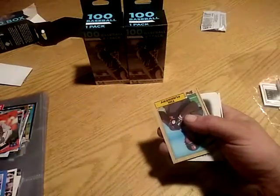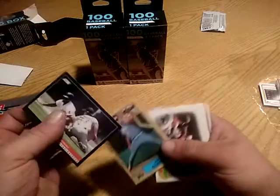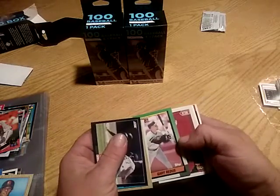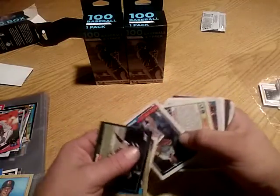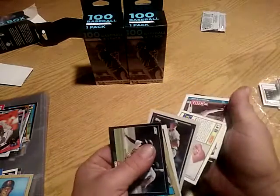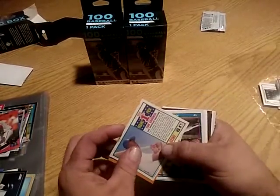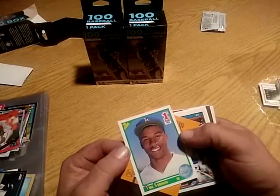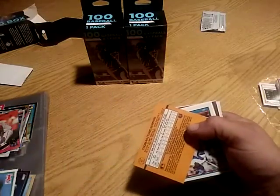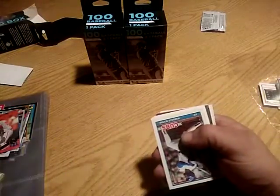Matt Shoemaker. Tim Flannery. Jim Clancy. Gary Redus. Got these cards all mumbled up, upside down, backwards, forwards. Got us a first round draft pick of Tom Goodwin. 1990. Tom Gordon rated rookie.